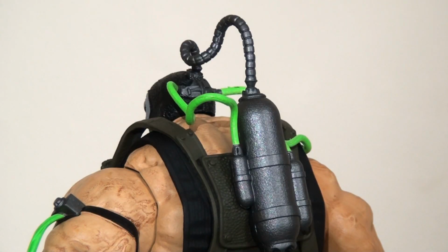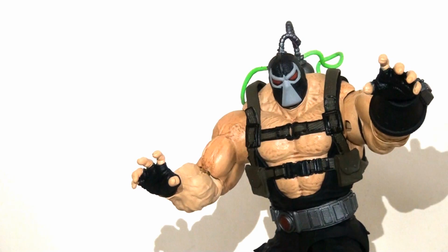He looks perfectly in scale with Batman the way he should be, and this is absolutely brilliant. I think they've done a wonderful job when it comes to the articulation because you can get him in lots of different cool poses, again, without compromising the overall sculpt and look. And for a line that's been kind of hit and miss when it comes to the McFarlane DC universe, I have to say, this is a massive feather in their cap.